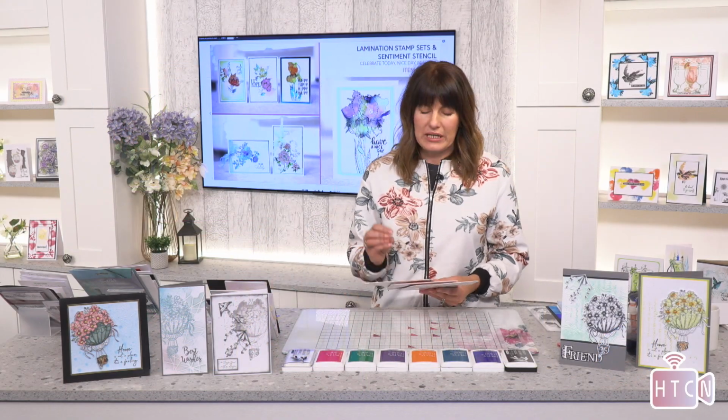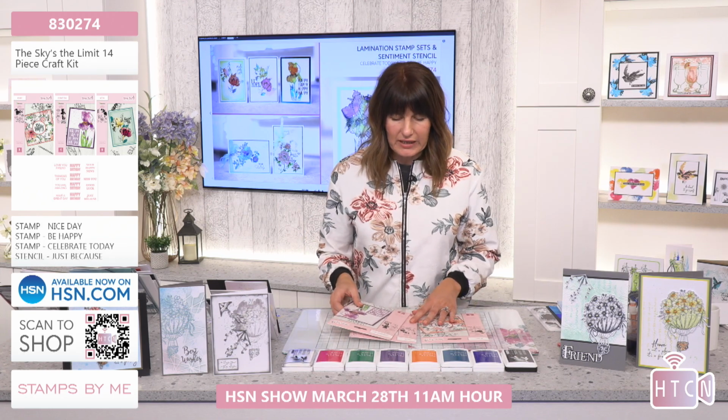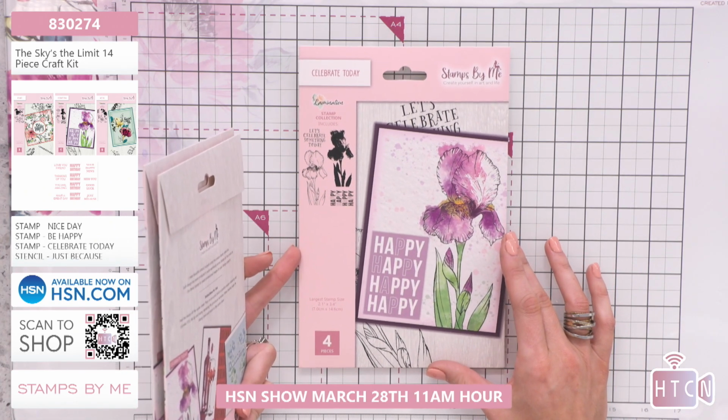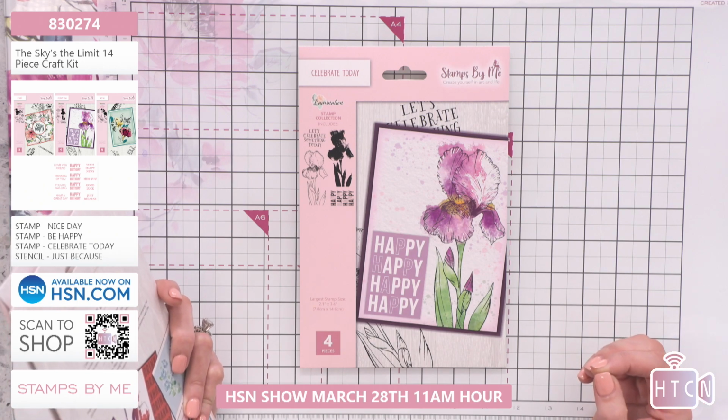We have 3 beautiful collections, all floral in design, very, very timeless. So you're going to be able to use them all year round. And we have wonderful sentiments in here too. Let's talk about the first one. I want to go into these in detail because lamination is a game changer if you really do want to get the looks on your cards but can't quite achieve it with a brush yourself.